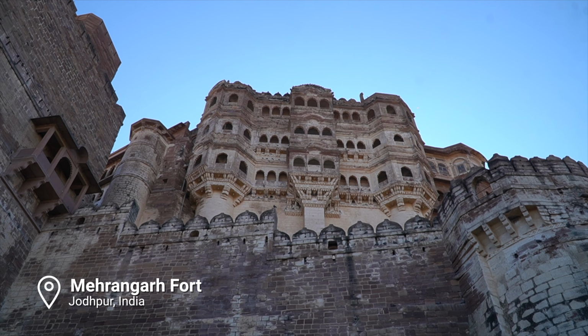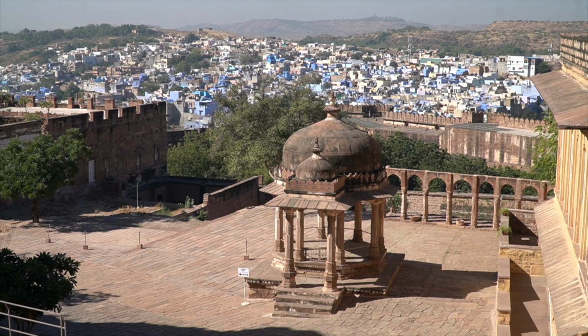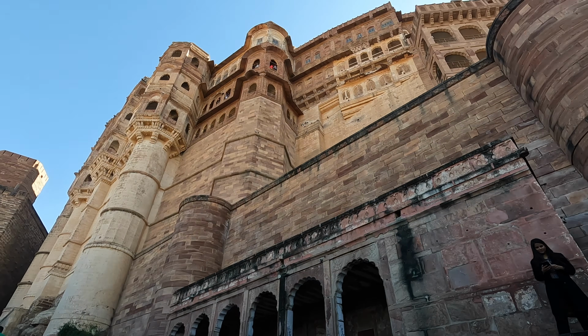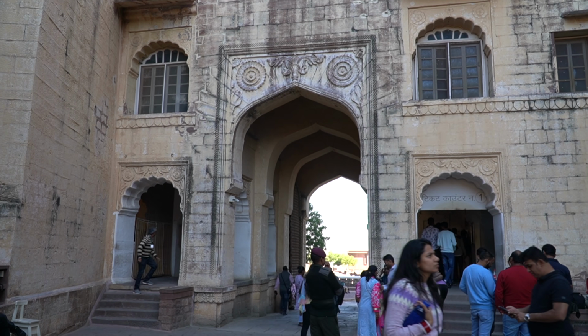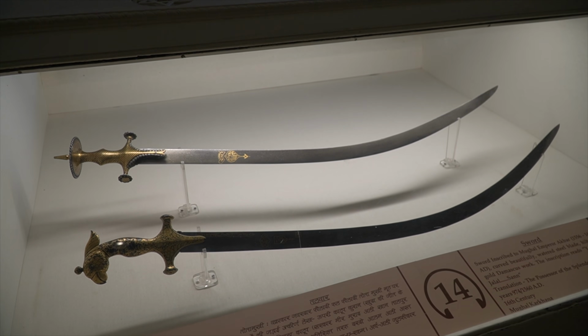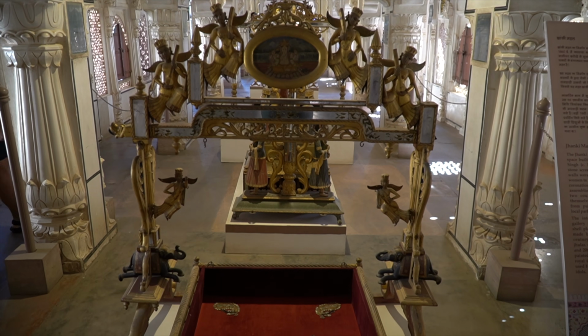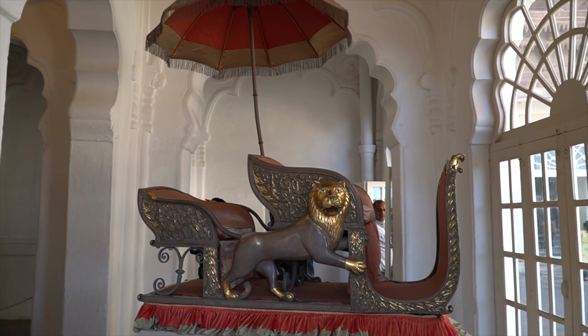We've made it to the first stop on our tour, the Mehrangarh Fort. The collection of different architectural styles is absolutely stunning. This fort actually has had additions made to it over the last 500 years. I'm really enjoying this fort because it also has a museum that stored so many beautiful relics. It's such a holistic picture of the life and times of the Mughals in the 1500s.